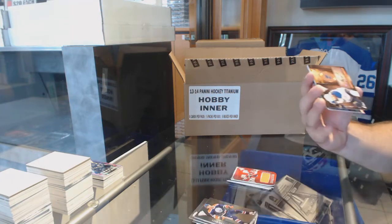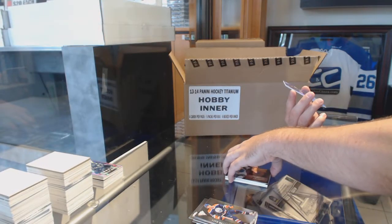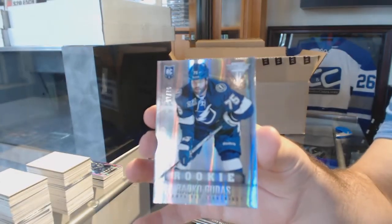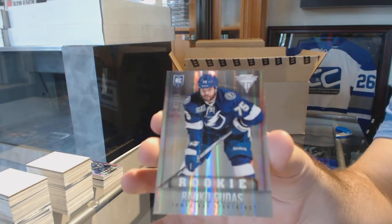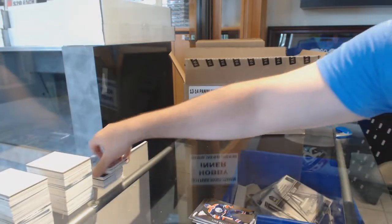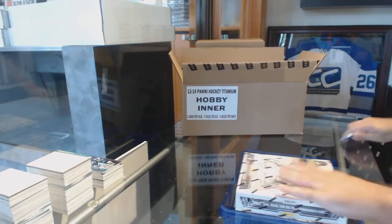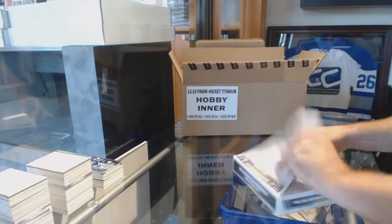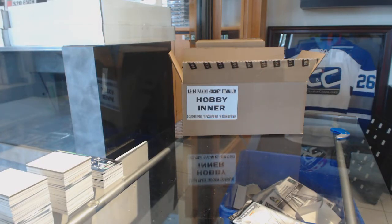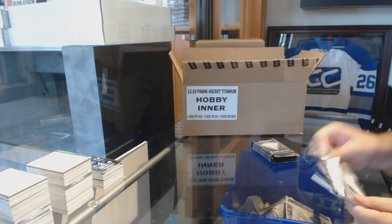And we've got a Metallic Marks autograph for the Blues, Jaden Schwartz. With another true rookie to 75 for the Tampa Bay Lightning, Radko Gudas. True rookie to 75, Radko Gudas. Yeah, it was good. Can't complain with the cards we've hit so far. Two true rookies already.